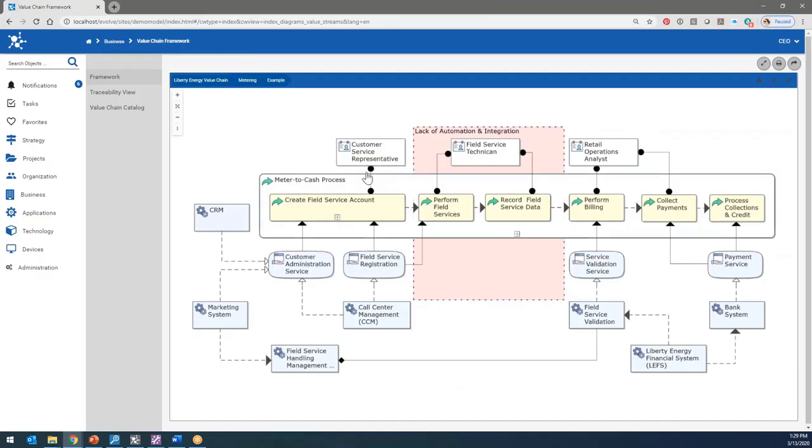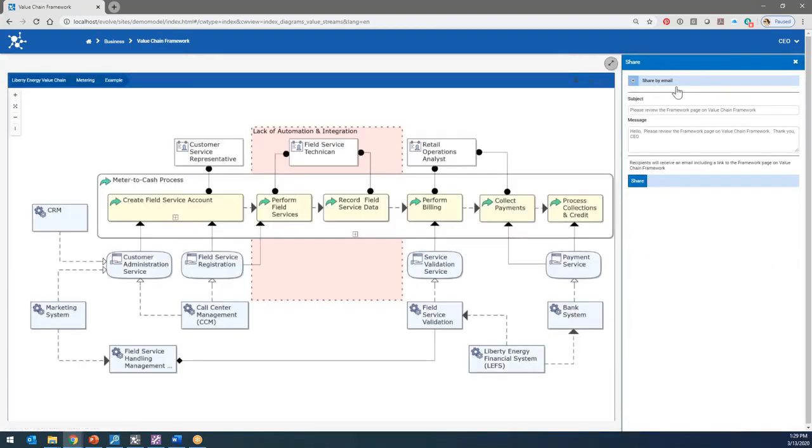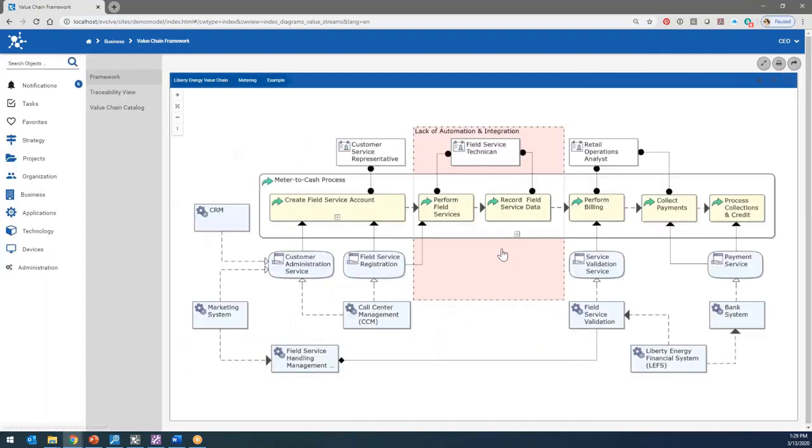And if this is a diagram, a view that's of interest to you, all you have to do is share it with someone. You can share by email, for instance. You can share with a role within the system and just say, this is something that's really important. Can you please review this information? I would like your notes on this. So many different things you can do.